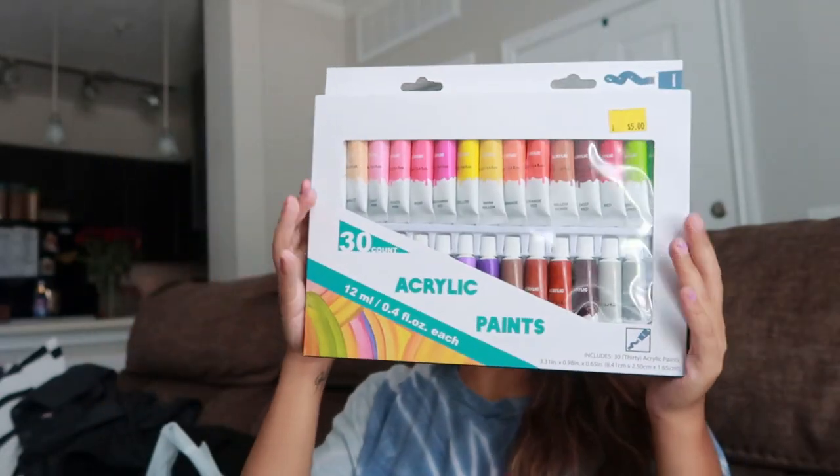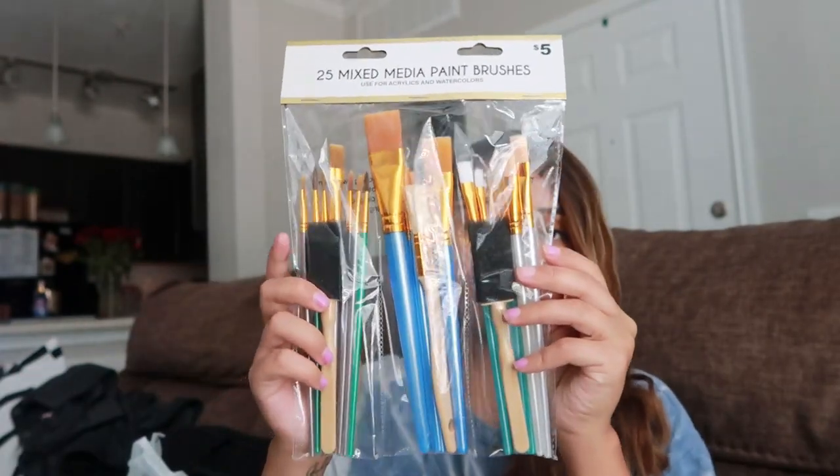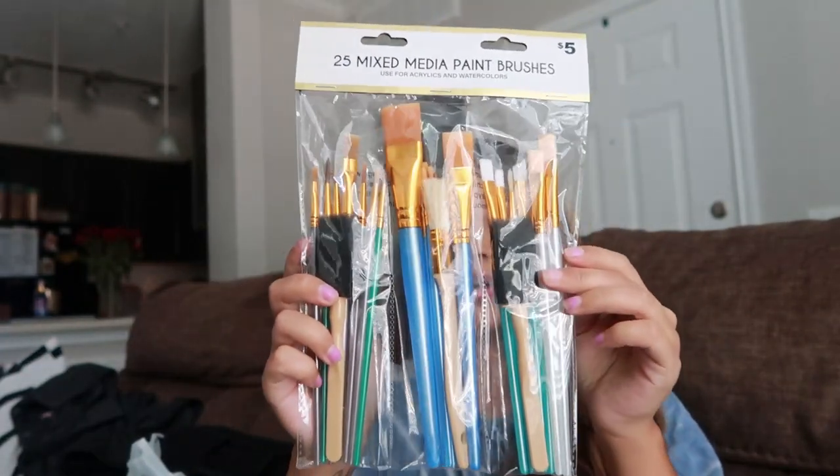Now from Five Below, this one's gonna be a fun project. I'll do this coming up sometime soon about these acrylic paints. You get 30. These are all the colors that you get. I feel like that's a good deal for $5. I was like, should I get two? How am I gonna paint on my canvas without some brushes? So bam, you get a lot of options.